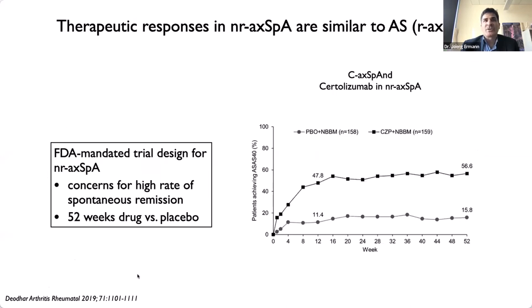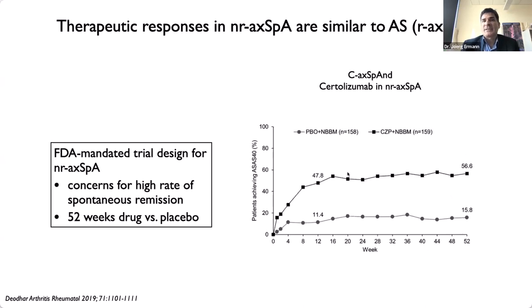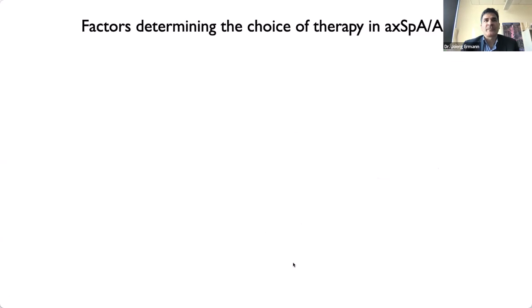Several of the medications have also been tested formally in clinical trials in non-radiographic axial spondyloarthritis. This was the first clinical trial that attempted that. So this was one of the TNF inhibitors, certolizumab. And for these patients with non-radiographic disease, the FDA actually required that the primary endpoint is at 1 year. But what you can see here is that the response was very prominent. So patients treated with the TNF inhibitor had an excellent response early on, and that was maintained over the course of the year, in contrast to the patients who were treated with placebo.